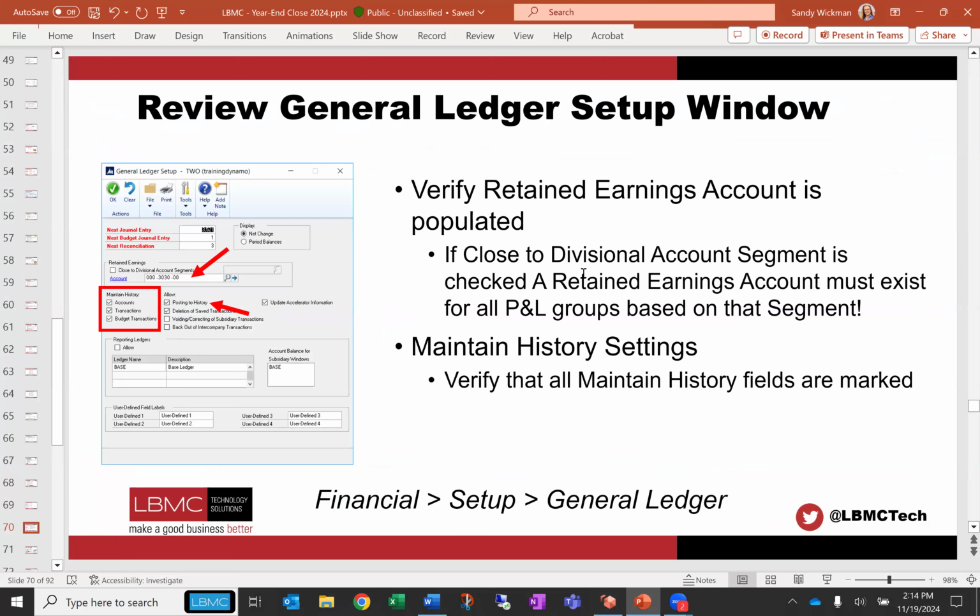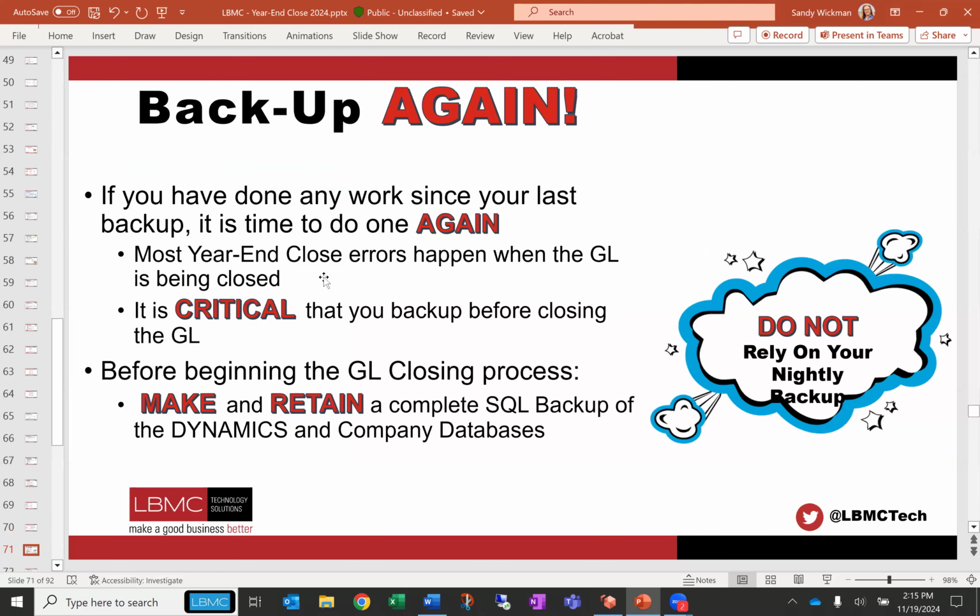Again, we have those history settings, and you do these history settings in the general ledger setup window. So you'll see here that we have maintain history set for all of these values, as well as an allow posting to history. Allow posting to history gives you the ability to post a transaction into that most recent closed year if your accountant comes back and says, oh, we have some closing entries for you to do. You can do that as long as the posting to history is set and the retained earnings values are set up. So back up again. You can never have too many. Do another backup.